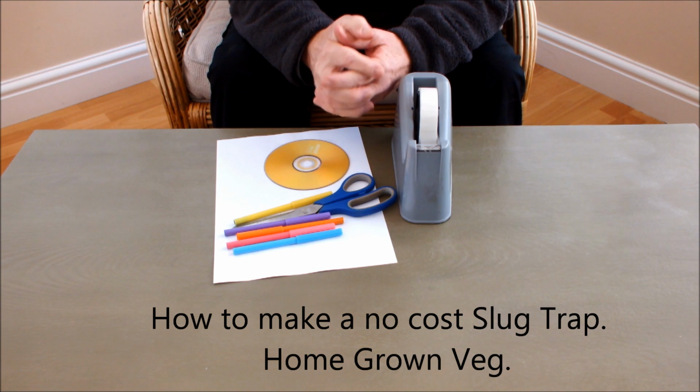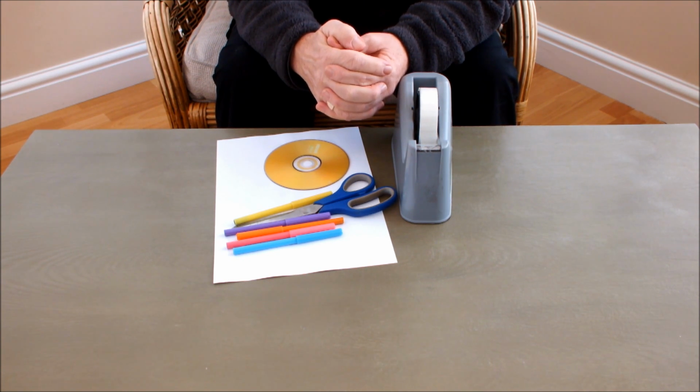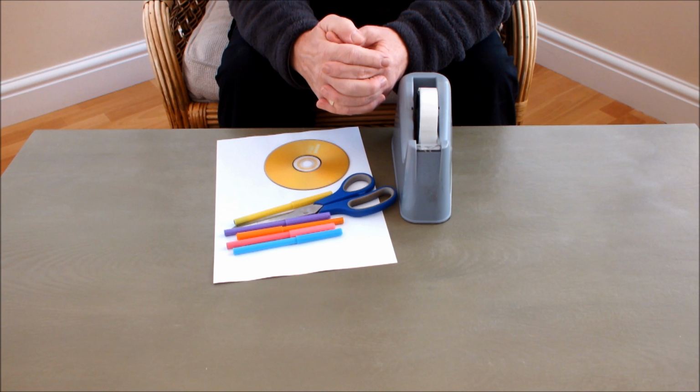Okay, so what else is there? Caterpillars. Do you have any caterpillars? I had caterpillars. I did net my brassicas to try and keep the butterflies off. It didn't work that well. Perhaps I didn't net them that well. I have some more netting this year. I'll try and make a better job of it, try and keep the butterflies off. No butterflies, no caterpillars.